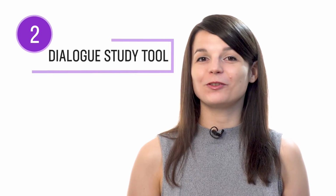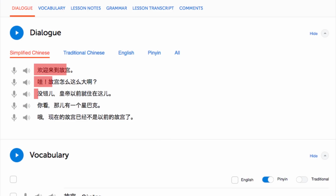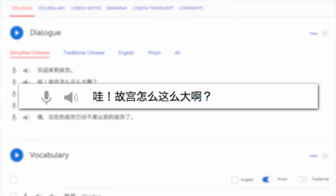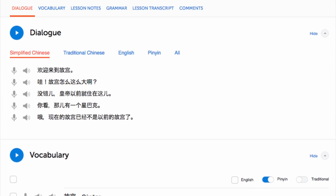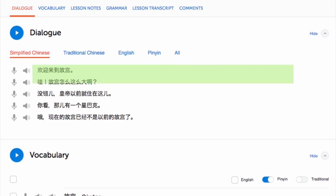Number 2, read with the Dialogue Study Tool. With the Dialogue Study Tool, you get the line-by-line breakdown of a lesson's conversation. You get the text, the translation, the audio, and, if applicable, the romanization, so you can read and listen to each line individually. To practice your reading, reread and review each line until you master it. Then, move on to the next line. You get this feature in every one of our lessons.